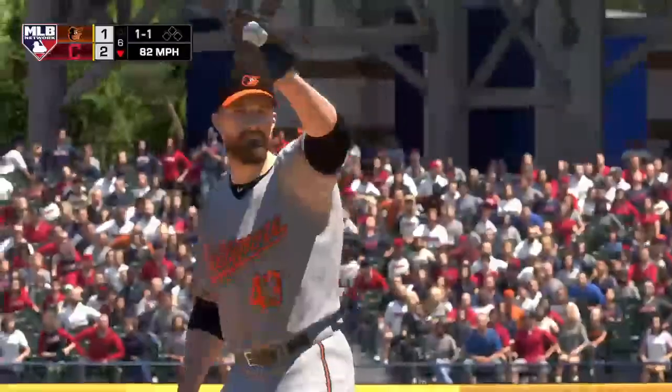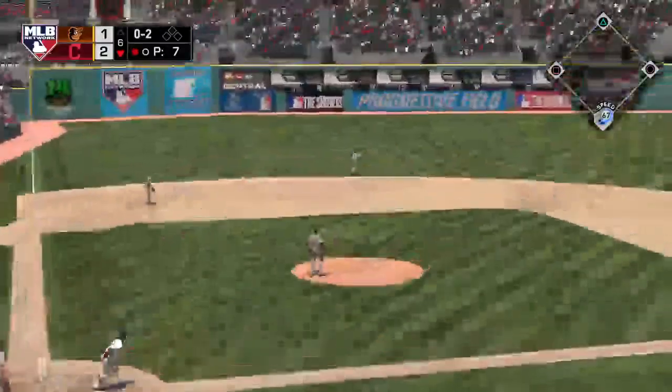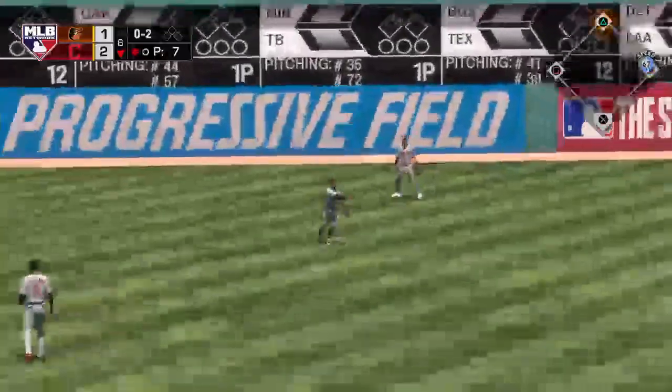Breaking ball called just a bit low. Tried to go with the nasty back. Line toward the gap in left center. And that's in for his second hit of the afternoon.